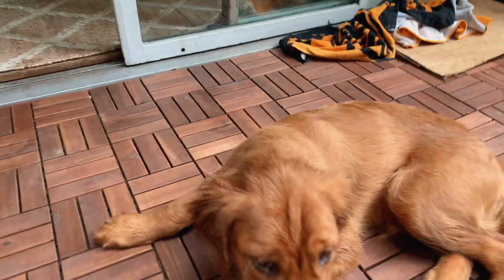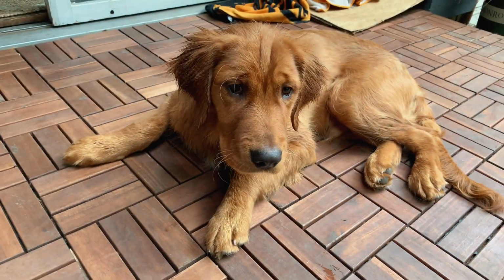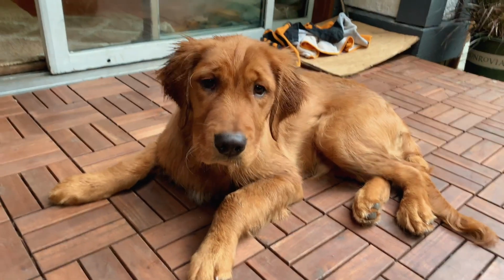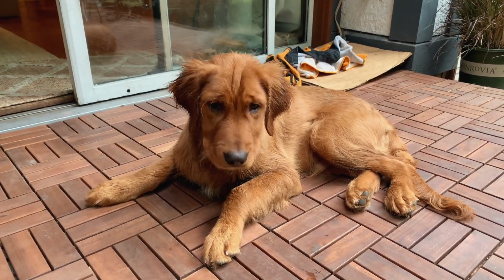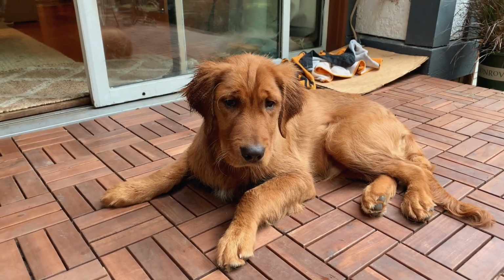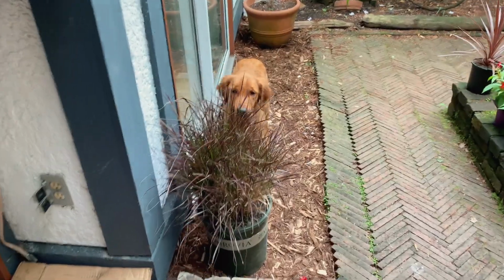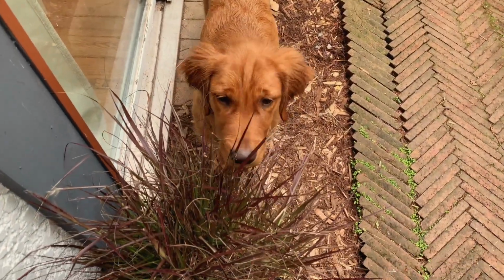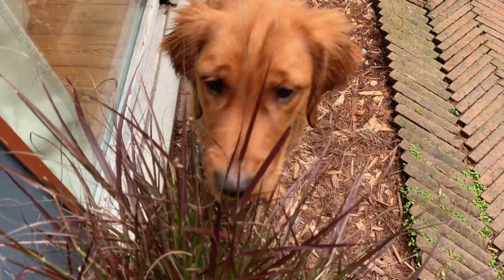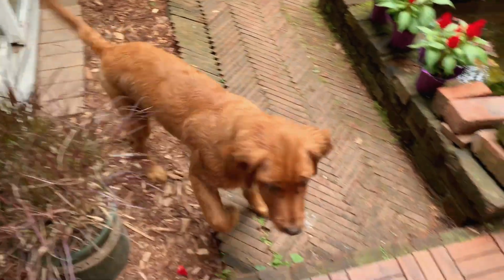Look at his little crinkly head fur. It's so cute. You look really small here, even though you're not, are you? You big 19-kilo puppy. Leave it. Leave it. Good boy. Good job. Good boy.